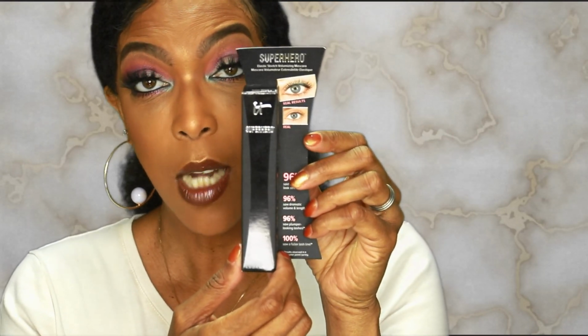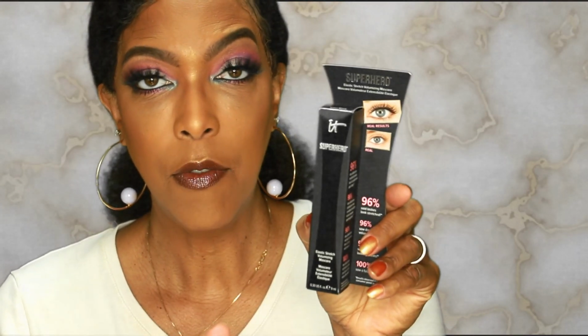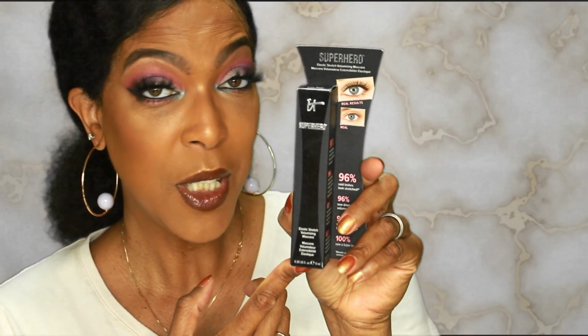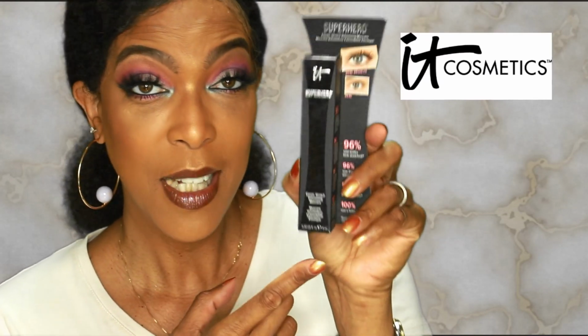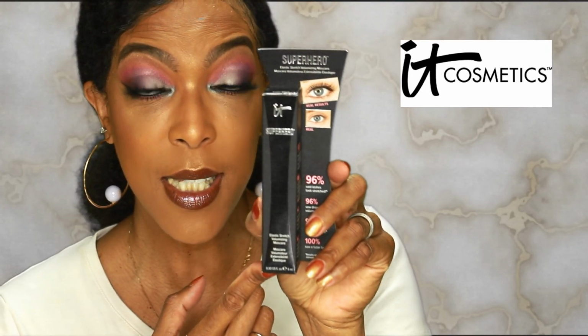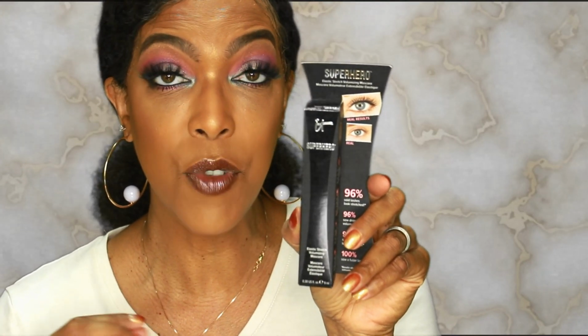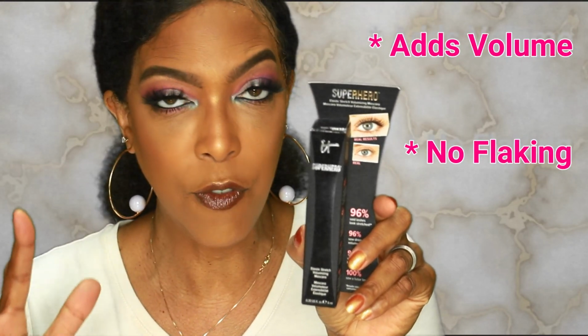The next item is the Superhero Mascara from IT Cosmetics. The first time that I used this mascara, it came in one of my BoxyCharm boxes, and I fell in love with it. So this was also on my list. So I picked this product up during the sale and I was able to get a percentage off. So super glad to have it. But IT Cosmetics Superhero Mascara, if you guys have not tried this, I definitely recommend this mascara. It does not flake and it gives your eyelashes this beautiful volume.